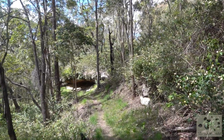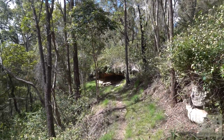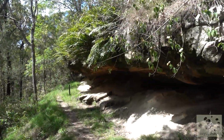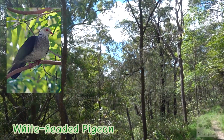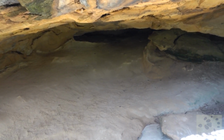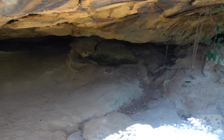As we climb, the forest opens up again and we reach an interesting place with a sandstone overhang. Oh, you see that? White-headed pigeons just came flying out of the cave. I wonder what they were doing in here. I can see a lot of their footprints on the sand.